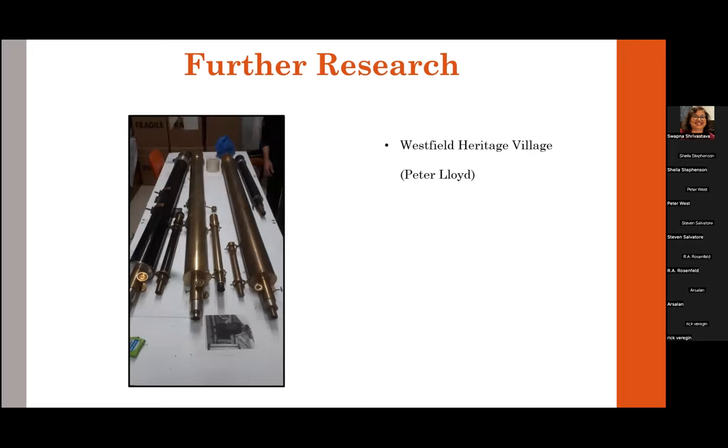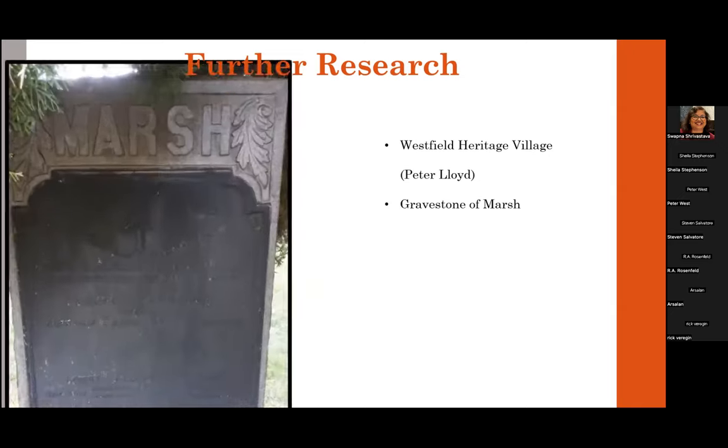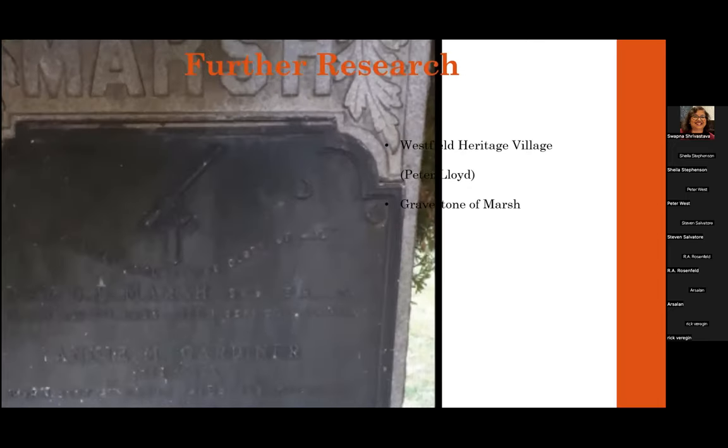Continuing after that, I found this. As it turns out, the gravestone of Marsh is very unique, as when I went there, I realized it is unlike any other gravestone in the graveyard, because that metal plate you see is completely custom. And if you look very, very closely near the top, you could see a telescope, just like the picture I showed earlier.